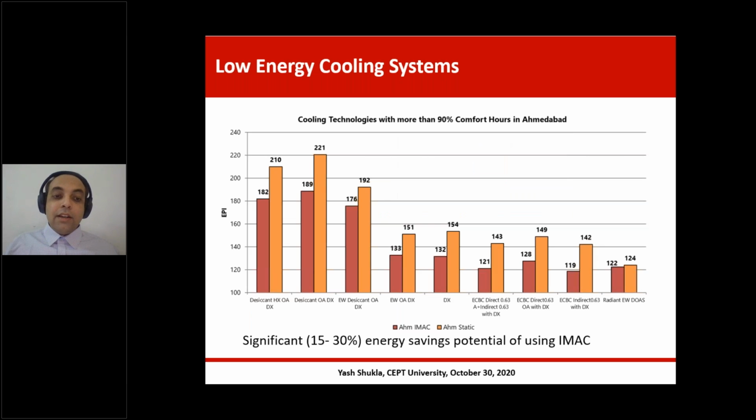Let me give you an example of the energy savings potential that exists with the use of the adaptive comfort model. When you do a different kind of system comparison, you will see that almost 15 to 30% energy saving potential exists when you allow your temperature band to float a little bit, allow it to modulate slightly to a warmer temperature inside your building. And this further reduces when you start creating a hybrid system.